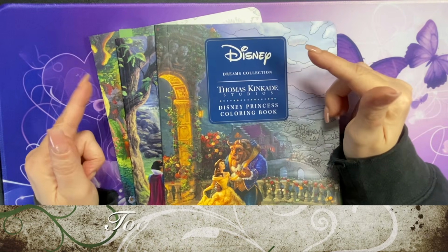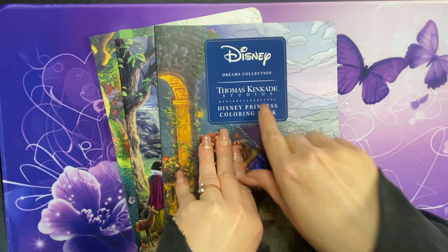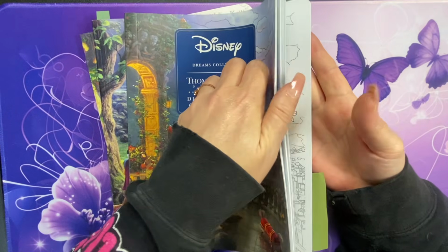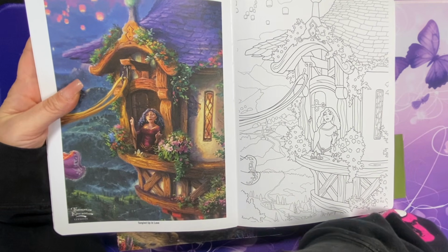The next prompt is the Too Scared to Touch books, and that has to definitely be these Disney books by Thomas Kinkade. I love these. These are so cool. If you've never seen them, you get the painting by Tom Kinkade over here. Thomas, I'm like we're best friends.